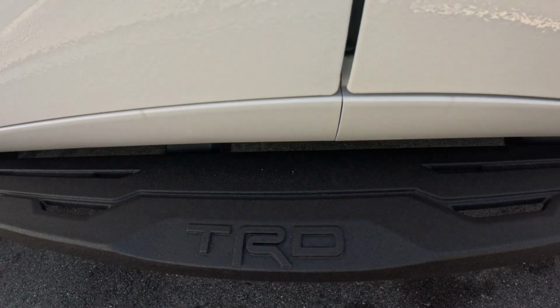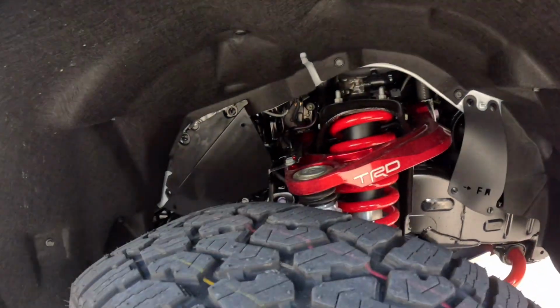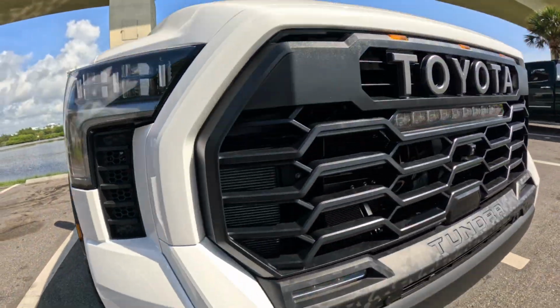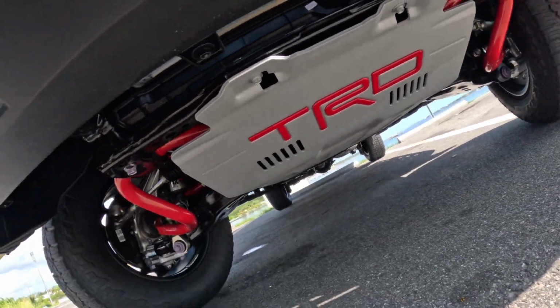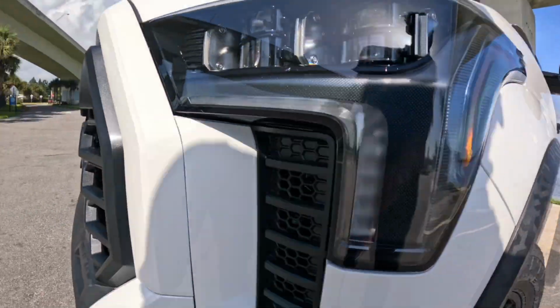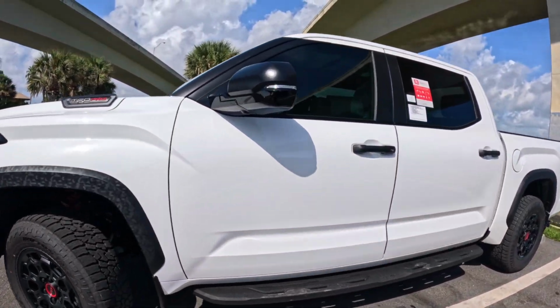TRD script right here, wheels again, then the suspension. Oh my god, it's so pretty. And the best part about this, come around to the front, you have your TRD skid plate with your TRD script in it. That's it for the exterior of this vehicle. Let's get on the inside and wrap it up and go for a POV test drive.